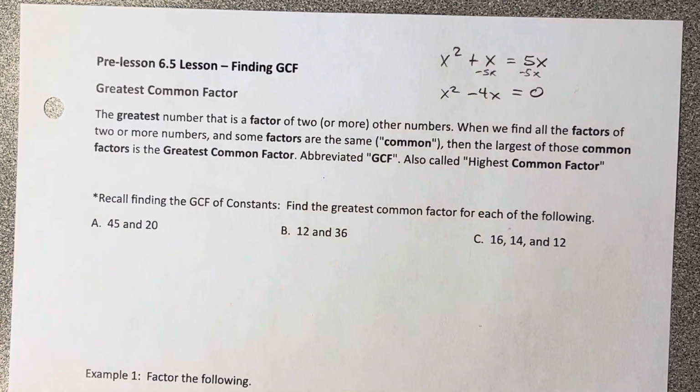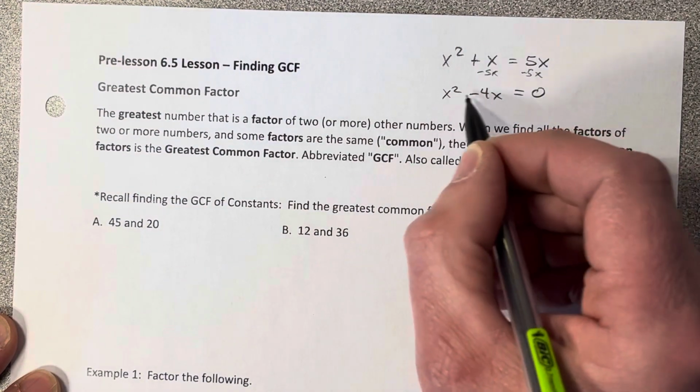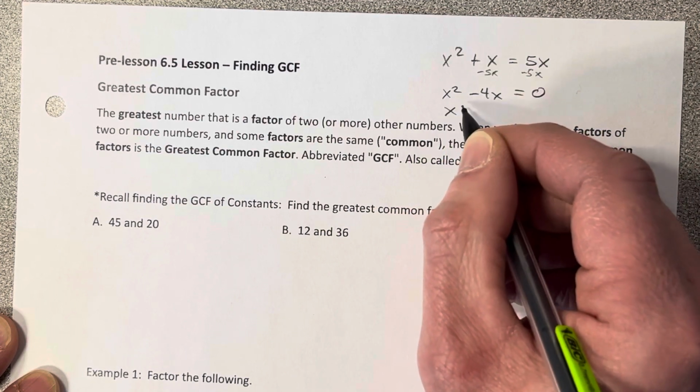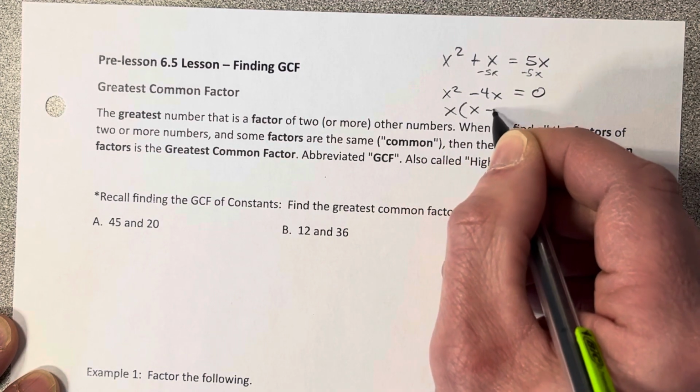Okay, so it turns out what somebody found out was that if you've got polynomials and you're wanting to solve them, one way to do it is to not get x by itself, but instead get it equal to 0 and rewrite it so that you have things multiplying together equal to 0. So what you're going to learn is that you can factor out this x here, leaving behind an x minus 4.